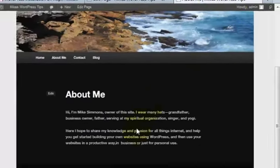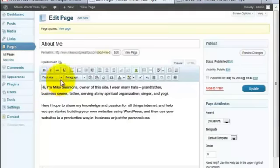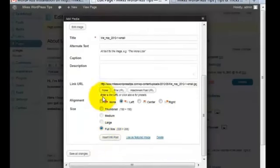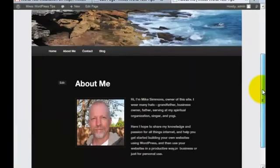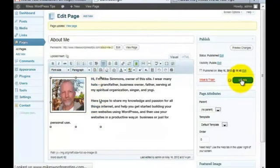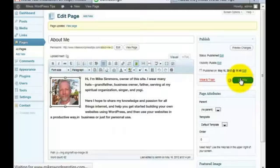Let's see what it looks like now. Okay, we got rid of the comments and we got the little content in there, but let's make this look a little better here. I'll put in another picture here just because. Okay, we're going to click None for the link URL like we did before. Here's all the other stuff we talked about. We'll do it full size and insert into post. Okay, and we'll click Update. Click on the About Me again. And there's that picture. We'll resize it. We're shrinking it down a little bit. Click Update again. I'll make it a little smaller still. Alright, we'll click Update.